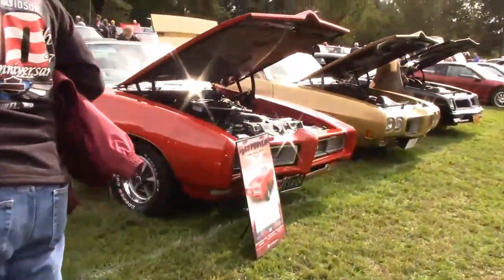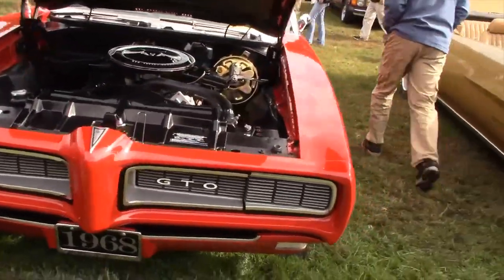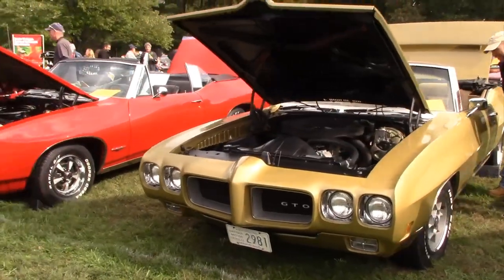I saw that movie in the theater with my parents. Am I dating myself? Maybe. But I was very young, so probably too young to see that movie, but I guess my parents wanted to see it and they dragged me to see it. So I loved it though. It's a great movie. Great cars too.